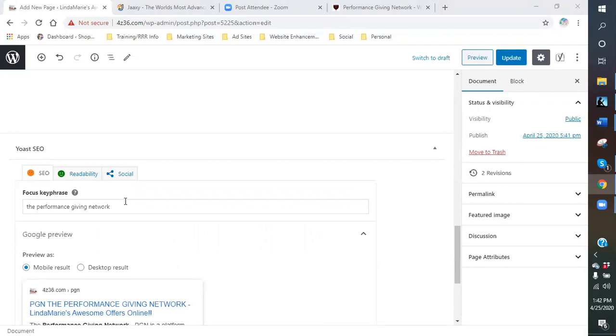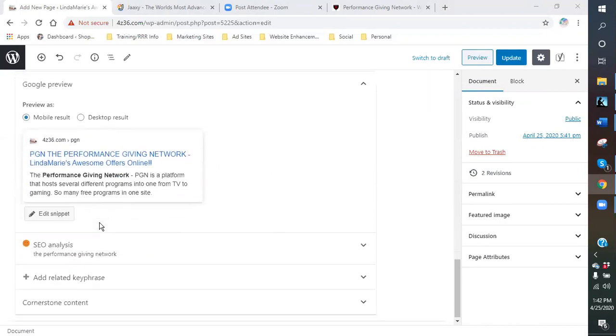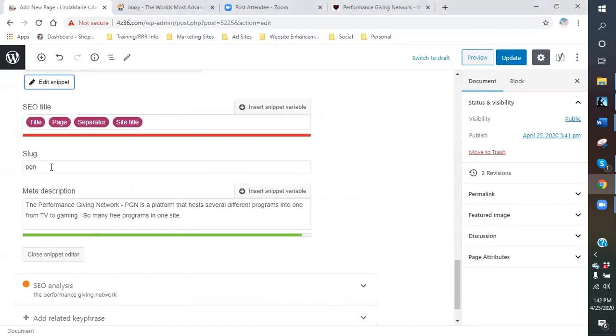Performance Giving Network, the Giving Network, those are good key phrases. The slug has to be PNG or PGN. Okay. In lowercase. Remember, slug is always in lowercase. So that way, if you do decide to get into the memes program, you already have your page created. If you don't get into the memes program, that's fine. It's still there. But the slug is actually your address, will become your address to your page.